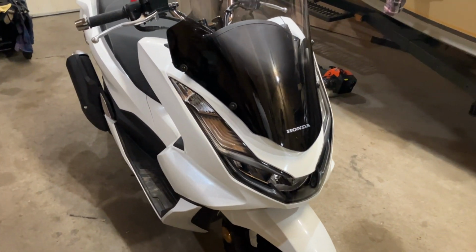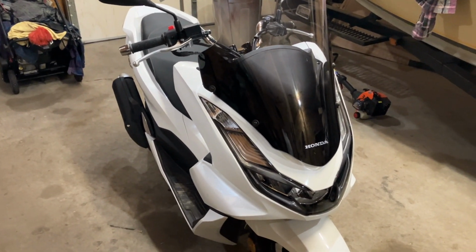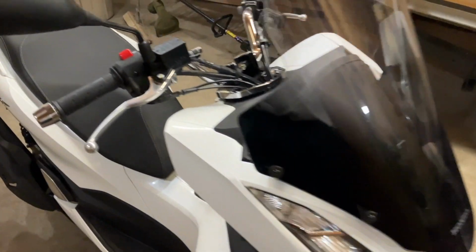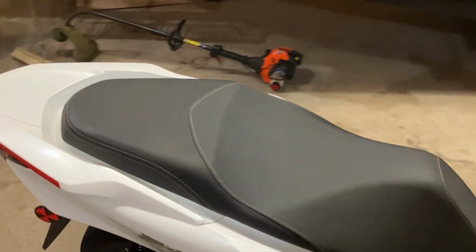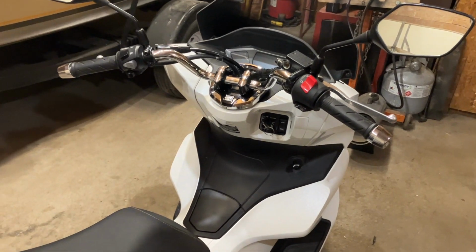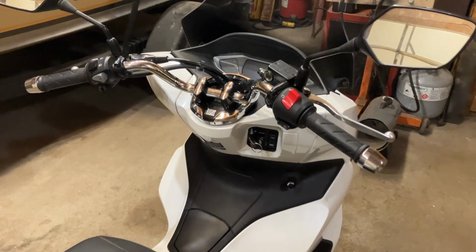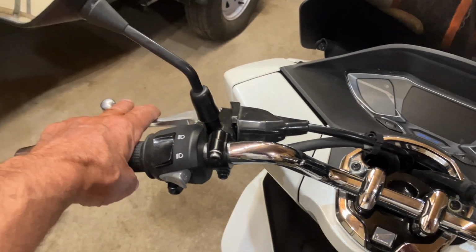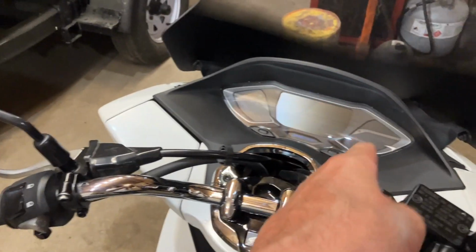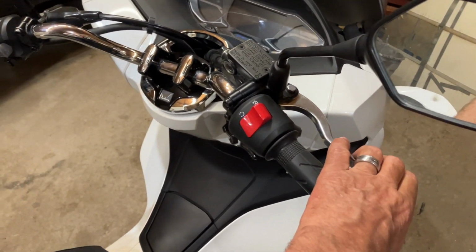Brakes. This is a non-ABS model, and the 2021s were available with ABS, but we didn't get it. We had these bikes on order a long time before they even came in, and we just ordered the standard brakes. It does have Honda's combined braking system, so if you squeeze the rear brake lever, it will apply both the front and rear brake together. The front brake just applies the front brake.